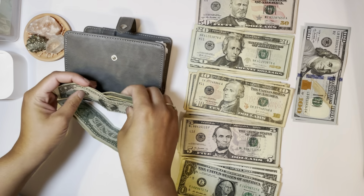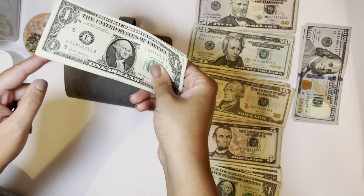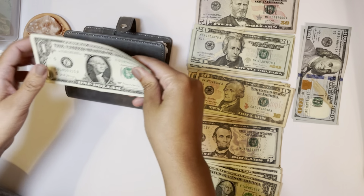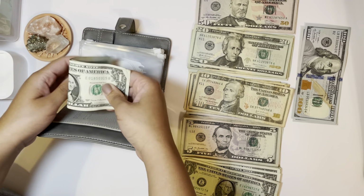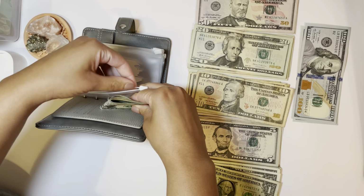Now, this is going to last 2 weeks, and I know you might be thinking, oh, $75 every 2 weeks for fast food is a lot, but I pay for my mom too, so it's not just me eating from this fast food. So that's going to go in here.